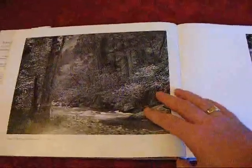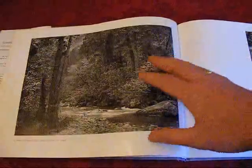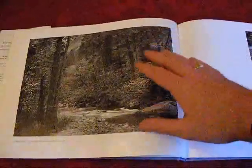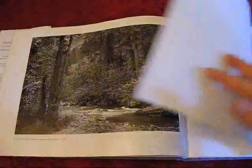Obviously he's most well known for his grand vistas and grand views, but when he gets down to, I guess, ground level and he's amongst the trees, you still get all this fabulous detail. We can pick out almost every single leaf, all the textures in the bark. Really, really beautiful images.